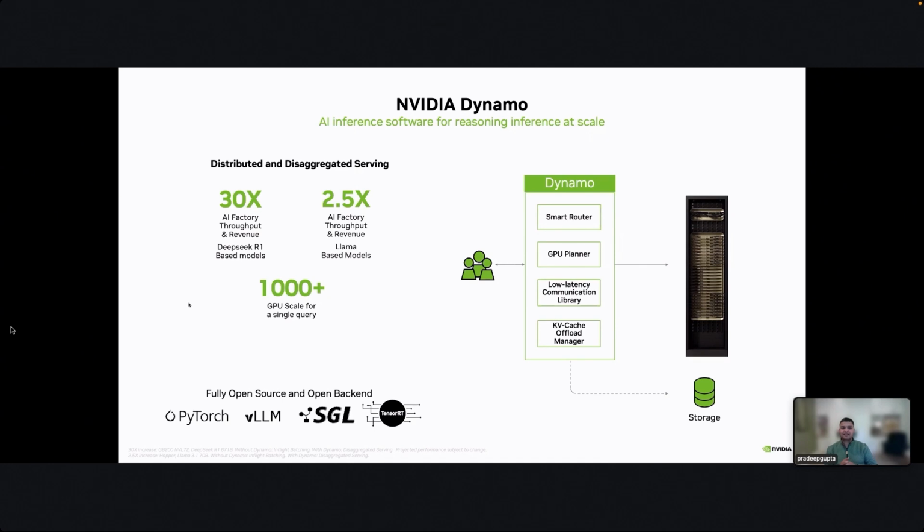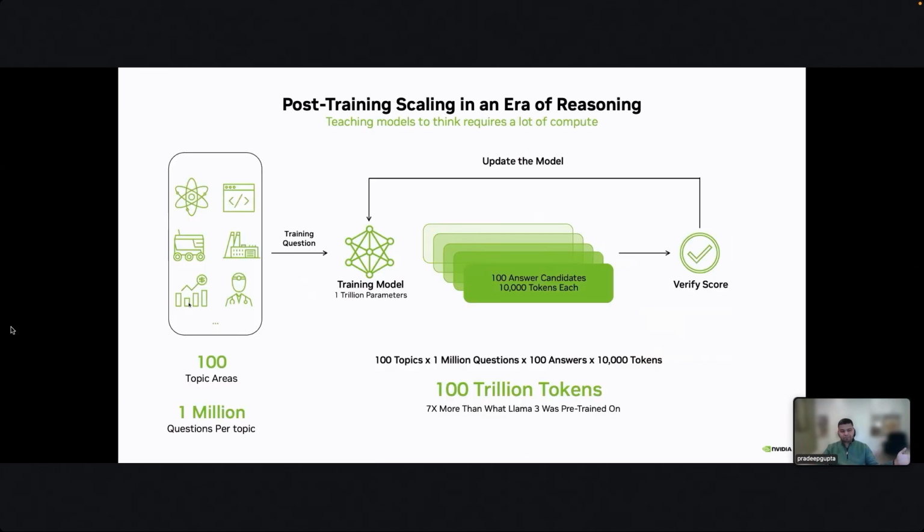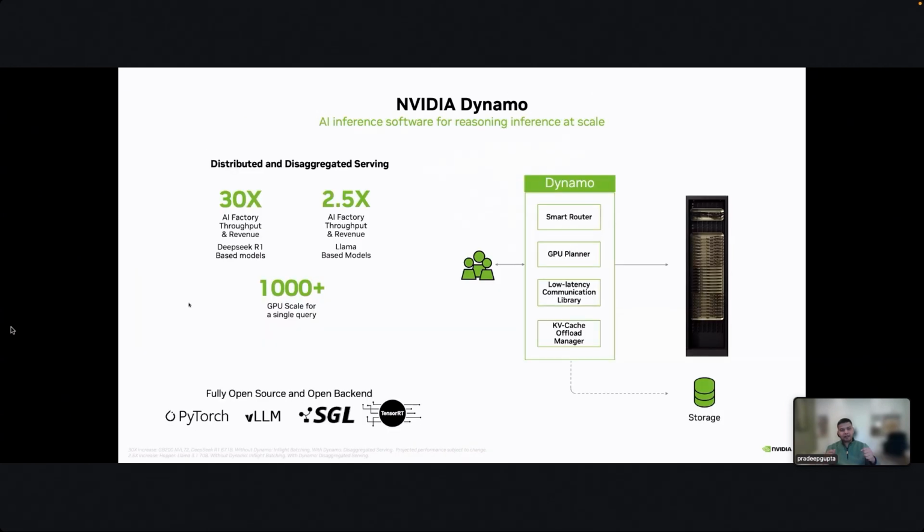Right? This is the inference software for reasoning, inference at a scale. When you're running these, you remember that problem, the 100 topic areas, 1 million questions per topic. If you really need 100 trillion tokens, those are the requirements, you need to think about running this inference at a scale and how you can really optimize that.